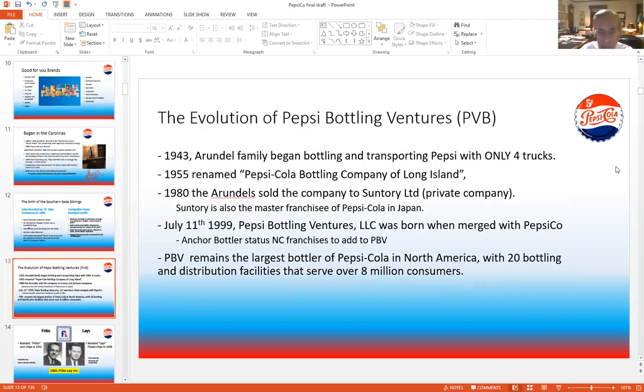Okay, so another important factor in the bottled beverage industry is the bottler itself. Over time, it just didn't make any sense and became unaffordable for Coke or Pepsi to have bottling plants in every city. I mean, the capital is just unattainable. So this little slide just summarizes the evolution of the biggest bottling company in PepsiCo's history, maybe the biggest one ever. And it eventually became known as Pepsi Bottling Ventures.